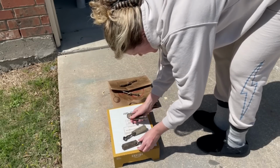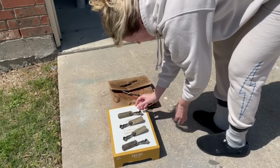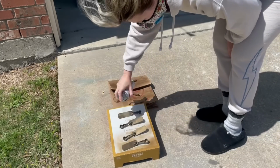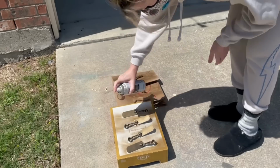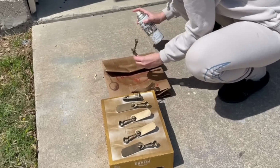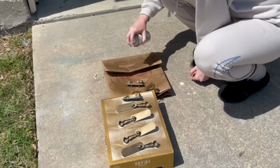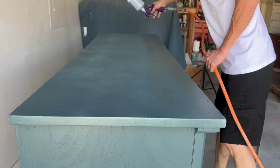With my first coat of paint drying, I'm moving on to the handles. I'm going to use some Krylon Gold Leaf spray paint to freshen these up. This dresser required 2 coats of paint for full coverage.